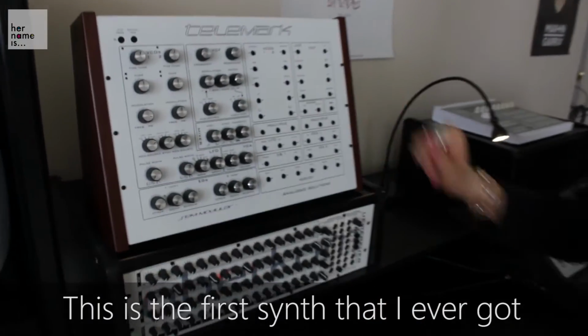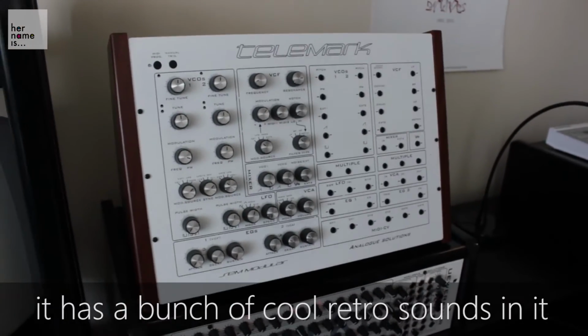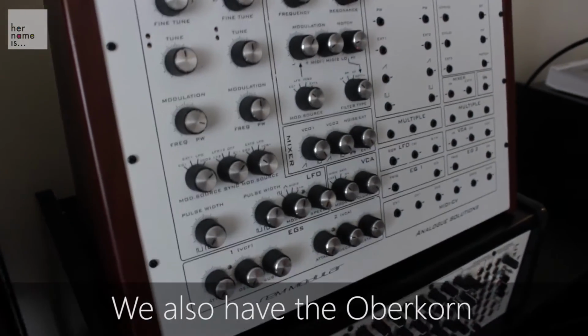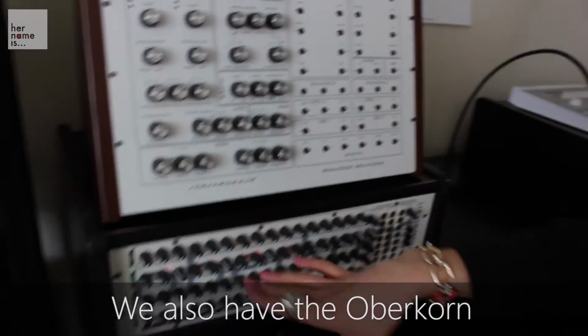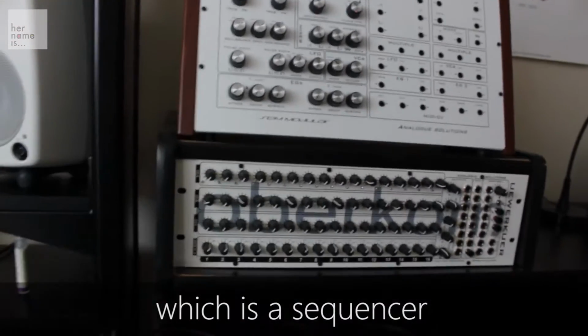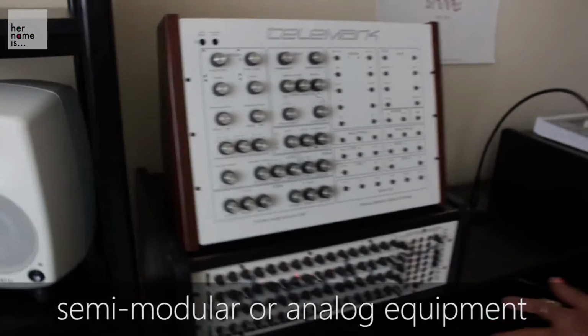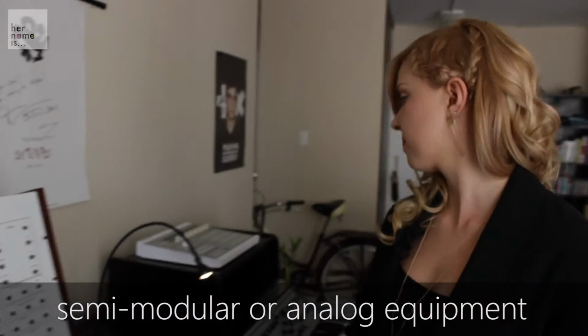Next we have the Telemark semi-modular synthesizer up here by Analog Solutions. This was the first synth that I ever got. Has a bunch of cool retro sounds in it, and you can also make some really cool sound effects. We also have the Oberkorn just below it, which is a sequencer. It pairs up really nicely with the Telemark, and you can also use it with other semi-modular or analog equipment.